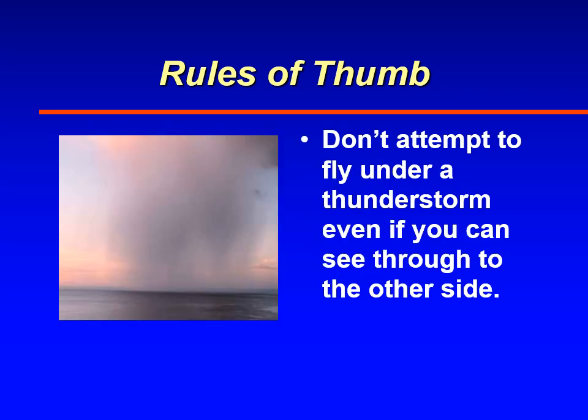Another rule of thumb is don't attempt to fly under a thunderstorm even if you can see through to the other side. The reason for that is because the precipitation shaft, of course, may contain hail. Also, where there's precipitation, more than likely there is also a strong downdraft. So if you're flying close to the ground with an airplane with marginal performance, that may push the airplane into the ground. There is also, of course, lightning and other hazards associated with thunderstorms. So it's not a good idea to fly through a thunderstorm even though you can see through the other side.